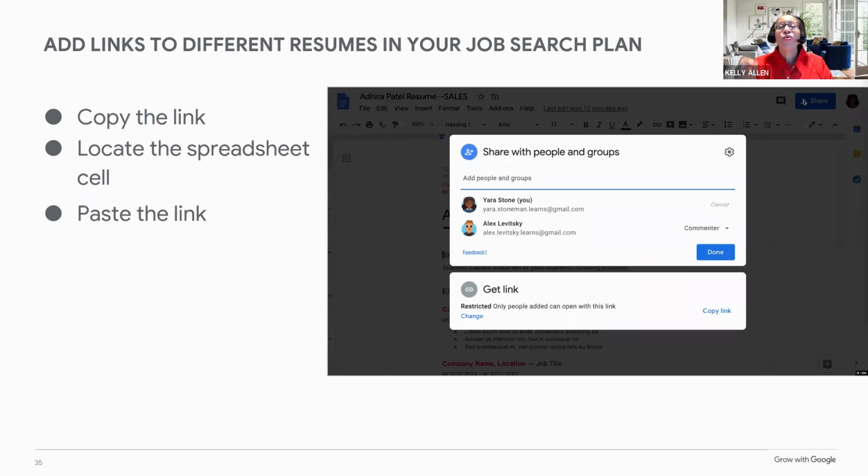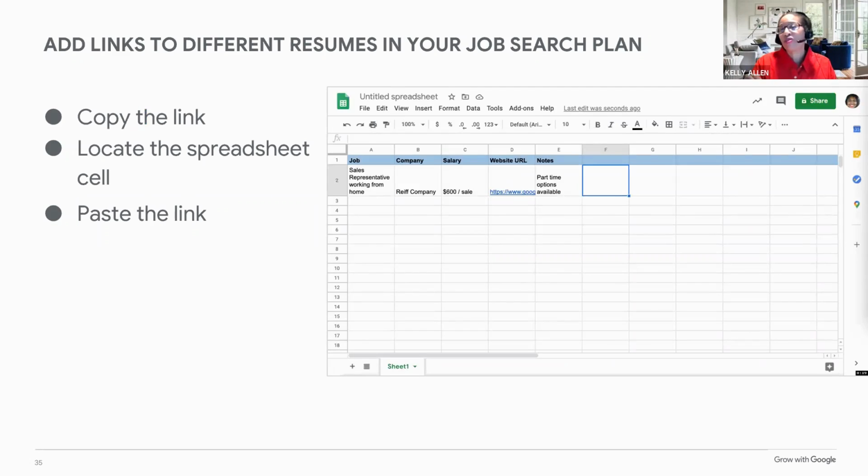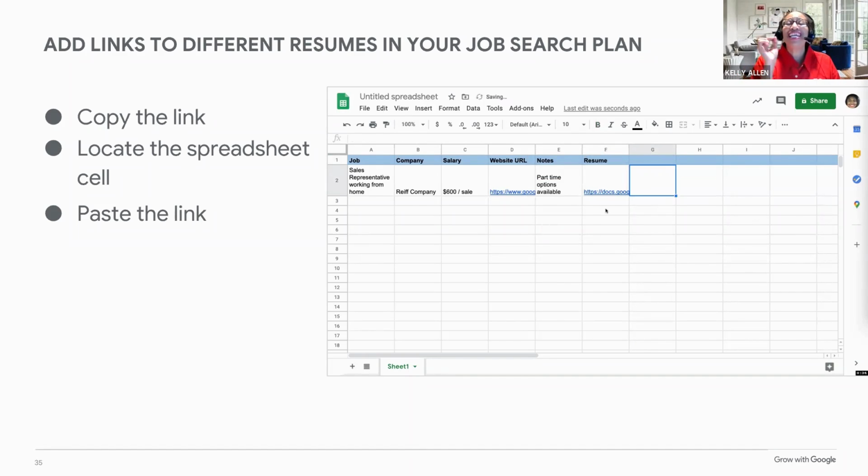So you can also organize different versions of your resume using folders in Google Drive. But to keep track of an individual job search, you can also include a link to each distinct resume in your job search tracker sheet. So we're going back to the Google Sheet, and these individual resumes can come in handy when you progress to the interviewing stage. So you can keep track of each individual resume, and then you can review the exact resume you sent to help refresh your memory.